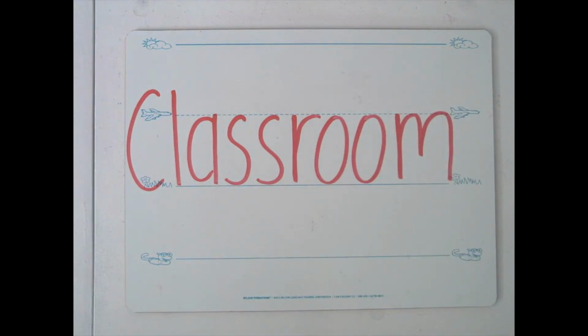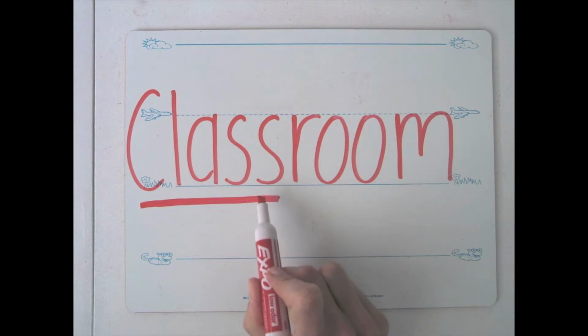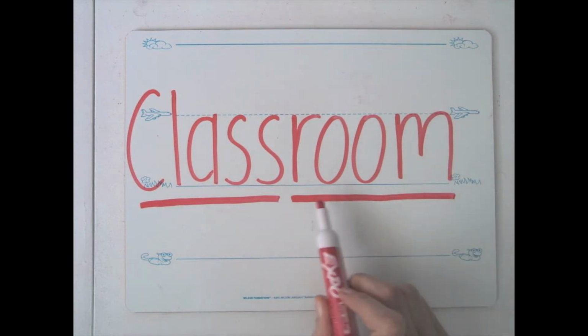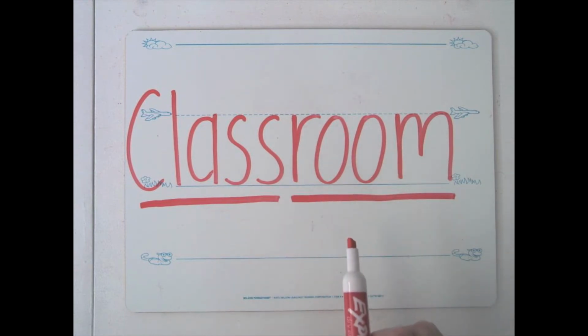The first chunk that I see in this word is class. Class is a sight word that I see in school. The second chunk is the word room. Class, room. Classroom is a compound word that you will see frequently in this book. Let's try another example.